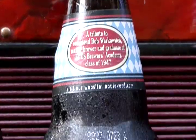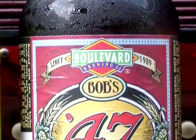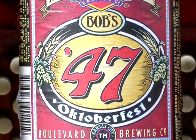The next one I'd like to talk about is Bob's 47, and this is the first year they've actually labeled this as an Oktoberfest beer. This has been their fall seasonal and always been labeled as a Märzen, but as we know, they're basically the same beer, so let's give this a taste.